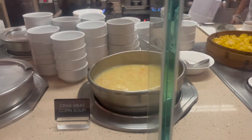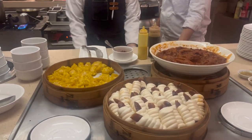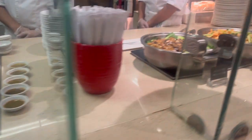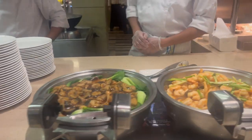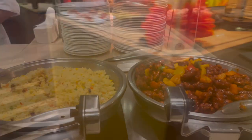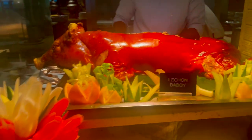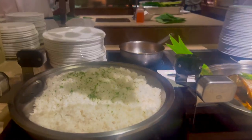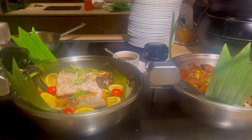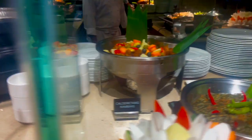And then, my favorite is the Chinese section. Ang sarap niyang crab and corn soup, lalo na yung mainit. And then they have dumplings. And then this is the first time I tried the chicken feet. Ang sarap pala nun, it's super soft. Hindi ko na alam kung saan ako mag-uumpisa. Dapat pala, kumuha na lang ako kaagad.